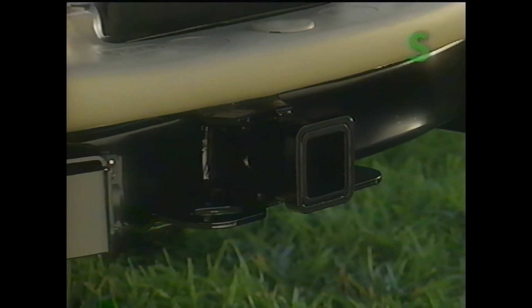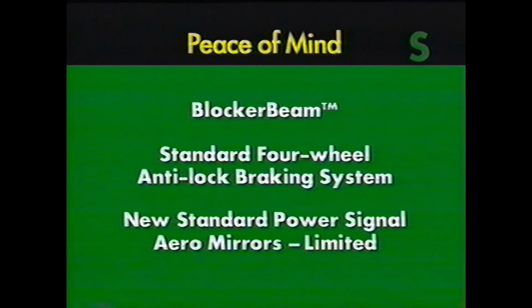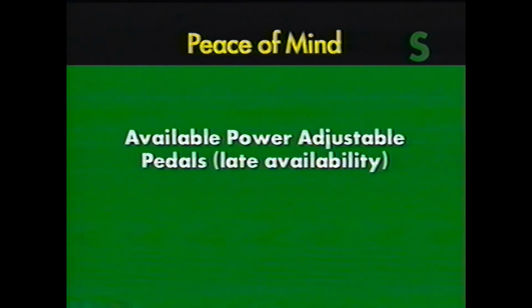Now, there's a 3-foot trailer hitch in the rear of the vehicle that's also designed to do the same thing in a rear-end collision. The vehicle comes with standard 4-wheel ABS, and new for 2001 on the Limited are power signal aero mirrors. These are going to help alert other drivers on the road to your lane changing or turning intentions.